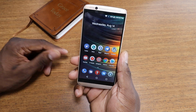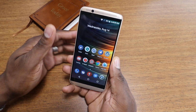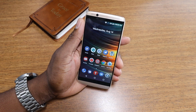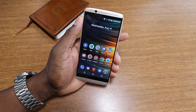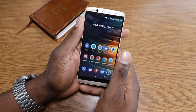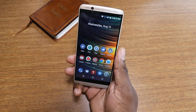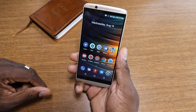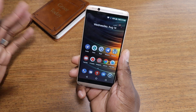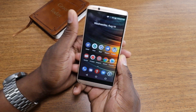Will we see another one? Only time will tell. But I tell you what, the Axon 7 is still a worthy contender with today's market. And you can rest assured, if something does replace this, it's going to be a beast. It has to be. They have to bring it. But I still like the Axon 7. I think it's more than capable to compete with today's phones. So how is ZTE going to top themselves from this?